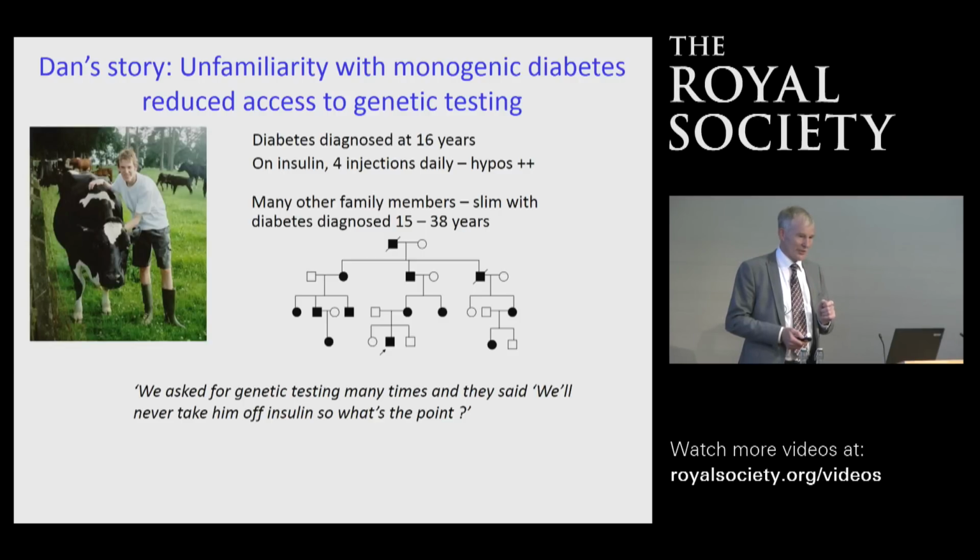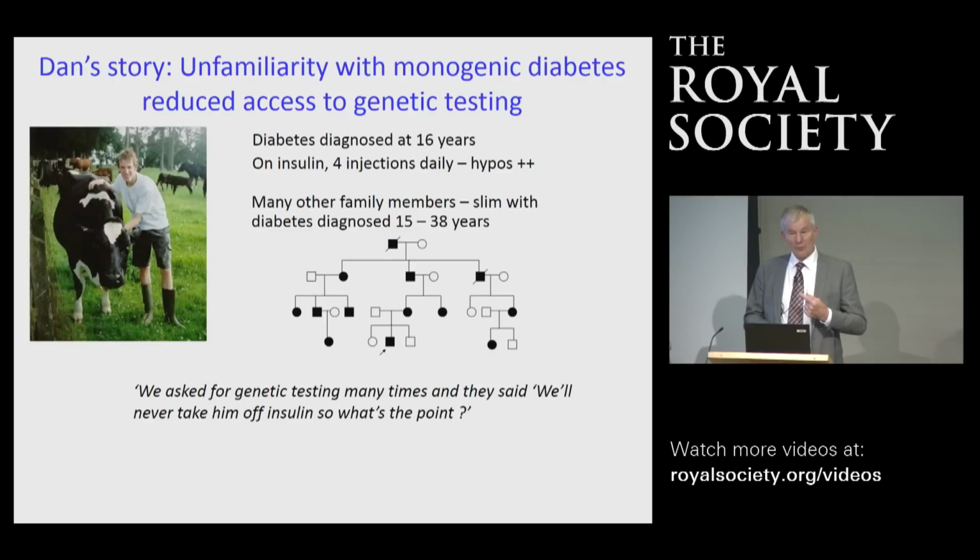Dan was diagnosed at 16. Now, at that time, he was working on his A-levels because he wanted to become a vet. And suddenly, he was found to have diabetes and was diagnosed with type 1 diabetes, put on 4 injections a day, and had lots of problems with hypoglycemia, his blood sugar going too low as a result of the insulin. There were multiple other family members who had diabetes in the family. They went to the doctors, taking a picture of the family tree, and said, "We think this is genetic." And the answer they were given was, "We'll never take you off insulin, so what's the point?"